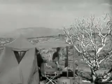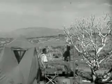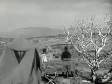To our knowledge, we are the first in the history of motion pictures to record and photograph this phenomenon of nature.